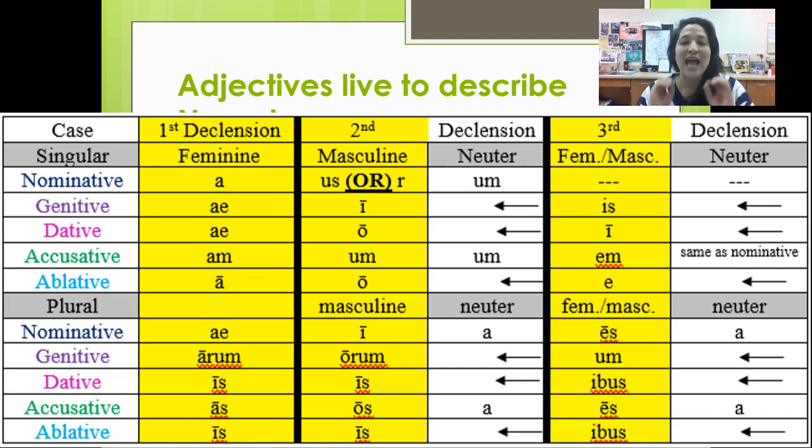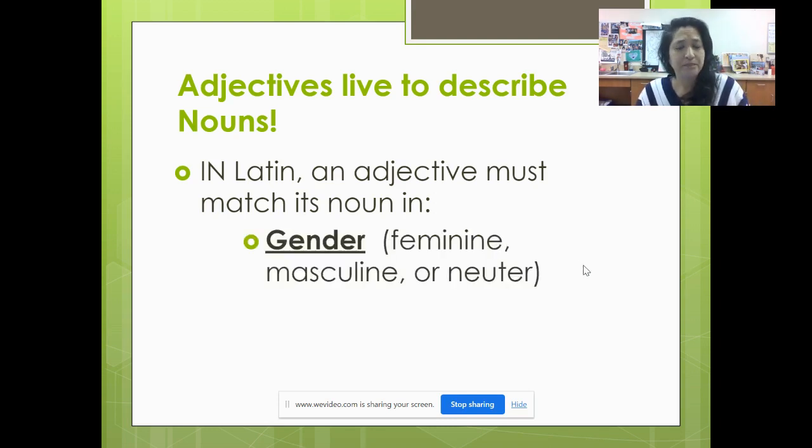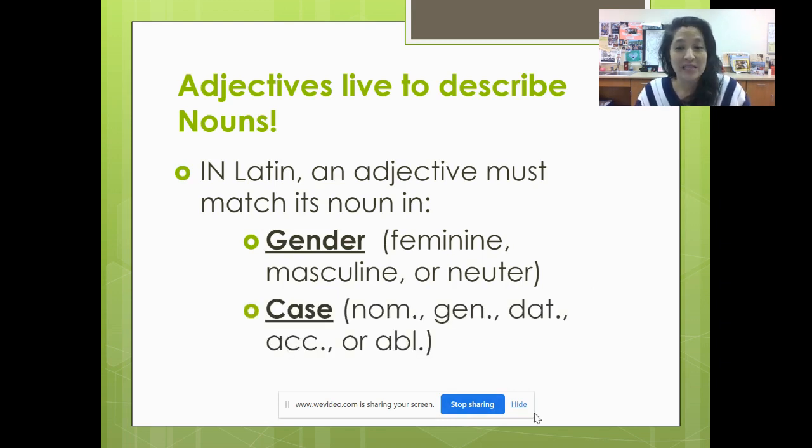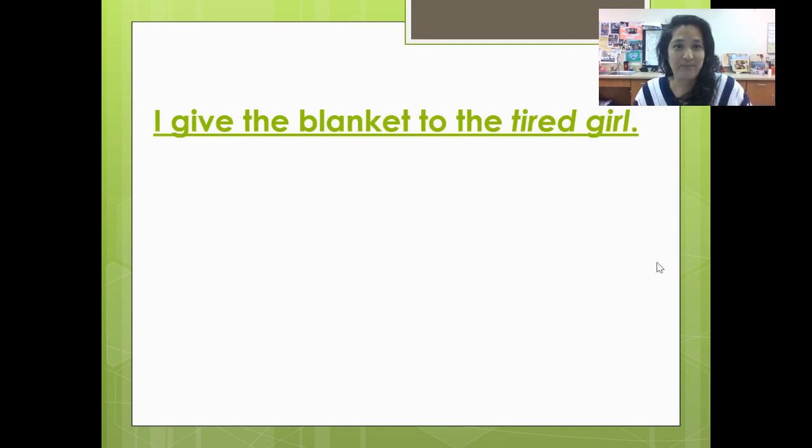So, remember, the noun is the boss. You can say, "look, a truck," but you can't say, "look, a red." That doesn't make any sense, okay? You need a noun, and the adjective will go with it. So, in Latin, an adjective has to be linked up. It has to have the same case, number, and gender as the noun it's describing. So, if a noun is feminine, the adjective has to be feminine. If a noun is in the nominative case, the adjective also has to be in the nominative case. And if the noun is singular, then the adjective also has to be singular. They have to match in case, number, and gender.